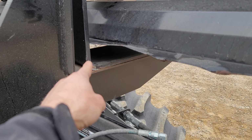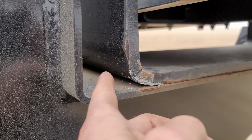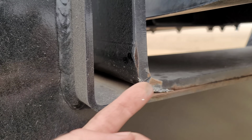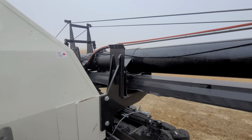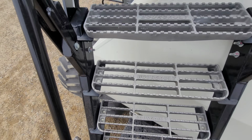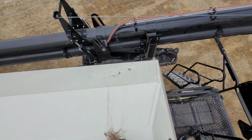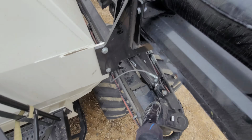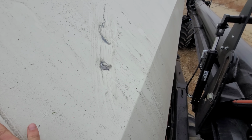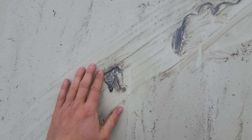But right here in the corner, this is where it hit the tank. Now, this is not going to bend. This is heavy steel. This is just some paint. Let me show you. So that wedged itself right there into the side of the tank. Here, let me get a better shot of that. I'm going to go back down. Right here. One here, a little bit of a squiggly.